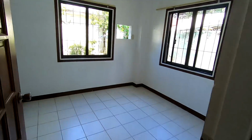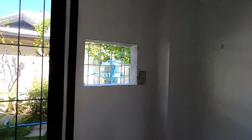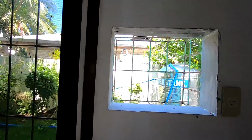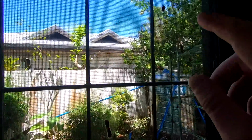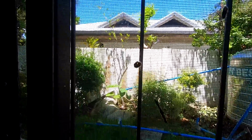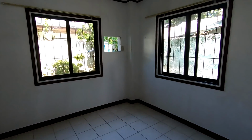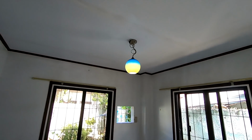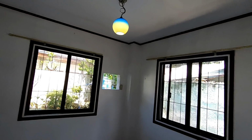This is the other one. This has got provision for a window mount aircon. Looks like all you can fit in there is a 0.5. Again, just dirt all over the windows. And there's no cabinetry in here. But they got a cool light. I like that. It's interesting.